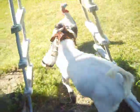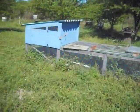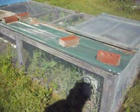Quit chasing my turkey down. Hey, Jelly Bean. Well, he's gonna make my turkey mean, I guess. Well, I was gonna use something to cover that up with, but I guess I'll do it after a while. I'm about ready to do some more honey from bees.